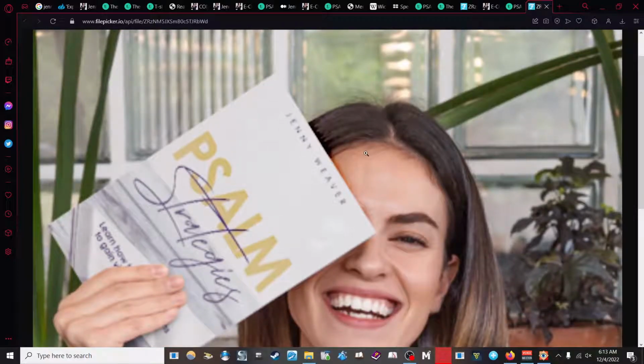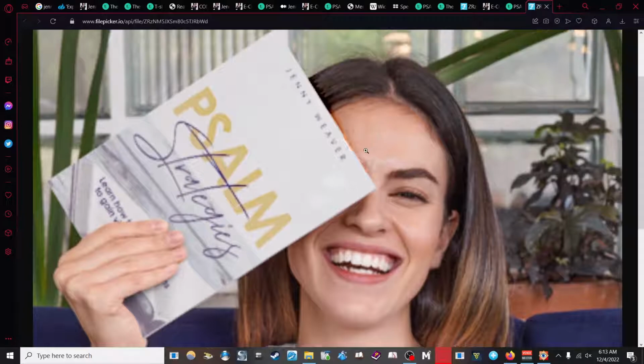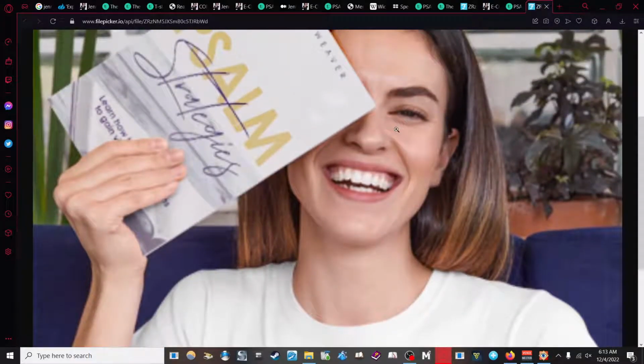I've heard people say, well, slit pupils are just tricks of the camera. I don't know how that could be the case when, for whatever reason, the camera cannot process a circular black pupil.